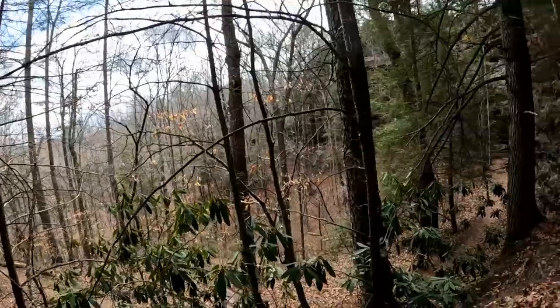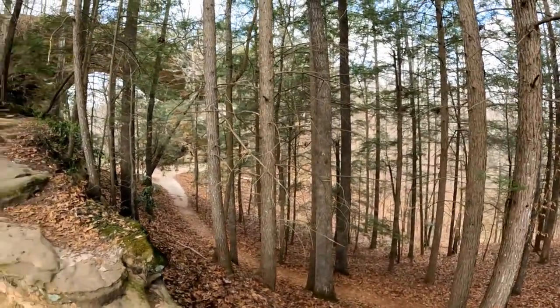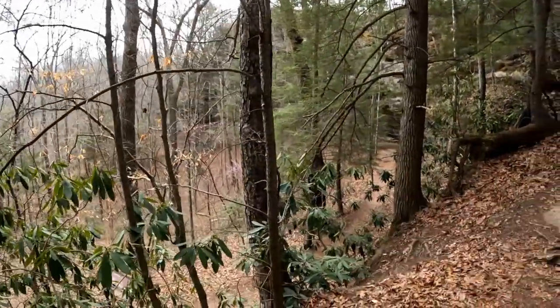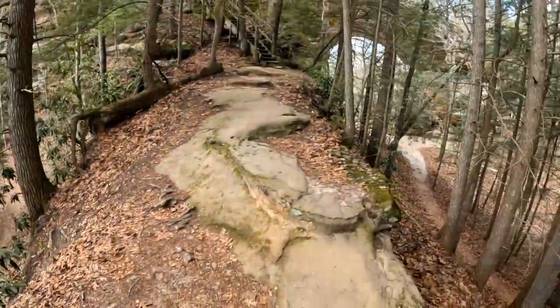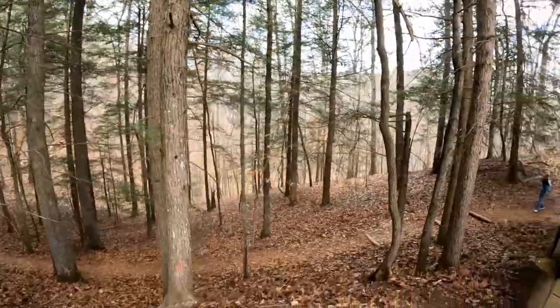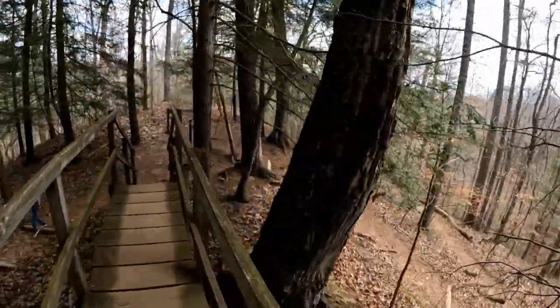The only thing missing is the leaves on the trees. I've got plenty of hemlock. This is hemlock here. Rhododendron. There's some red bud right there. It's flowering. A little bit of rhododendrons around. That's everywhere. So, we cross this little bridge.